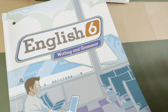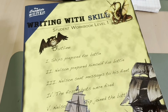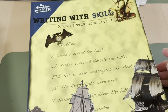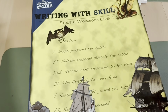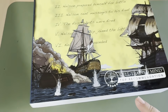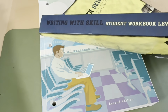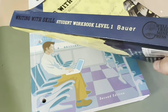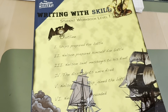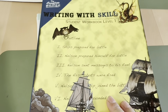So then we also have The Well-Trained Mind. So what is this doing? This is teaching him how to outline. It's teaching him how to recognize and write topic sentences, how to organize his thoughts and stuff, which I think is such an important skill. There are several really, really good videos by the person who wrote this, I think it's Susan Bauer, the same person that does Story of the World and stuff. She breaks it down really, really well. And so I definitely recommend finding those and watching them if you're interested in it.